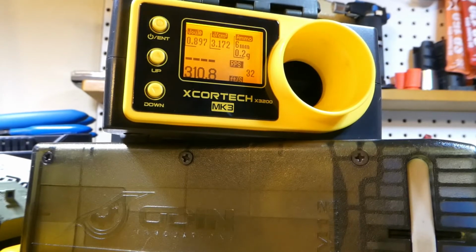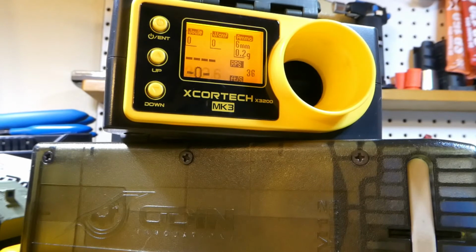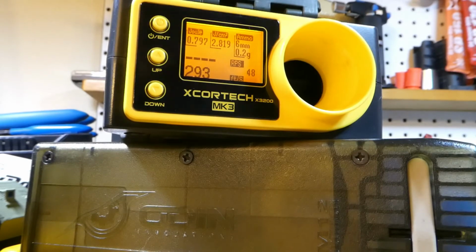It is having weird feeding issues every once in a while. I think that the feeding issues are mainly due to the spring starting to get a little bit weaker in the mags towards the end, but I'm not for sure. Yeah, like right now it's feeding every shot, but towards the end of that last mag it was feeding every other shot.